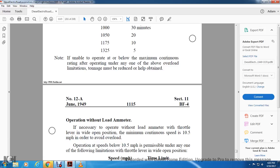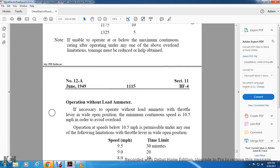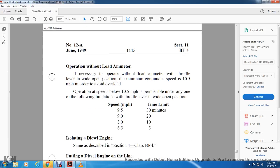Operation with low diameter. It is necessary to operate with the low diameter with the throttle lever wide open, at a minimum continuous speed of 10.5 miles an hour in order to avoid overload. Operation below 10.5 miles an hour is permissible under the following limitations with the throttle in the wide open position: 9.5 miles an hour, 30 minutes; 9 miles an hour, 20 minutes; 8 miles an hour, 10 minutes; 6.5 miles an hour, 5 minutes.